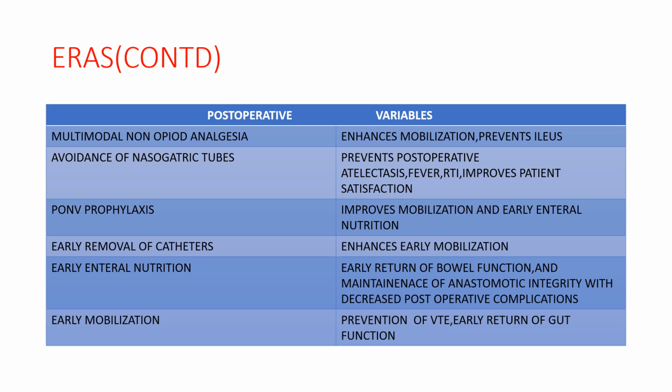Postoperative multimodal non-opioid analgesia enhances mobilization and prevents ileus. Avoid nasogastric tubes; this prevents postoperative atelectasis, fever, and respiratory tract infections, and improves patient satisfaction. Postoperative nausea and vomiting prophylaxis improves mobilization and early enteral nutrition. Early removal of catheters: don't delay it if it's not indicated. Early enteral nutrition gives early return of bowel function and maintenance of anastomotic integrity, with decreased postoperative complications. Early mobilization prevents venous thromboembolism and gives early return of gut function.